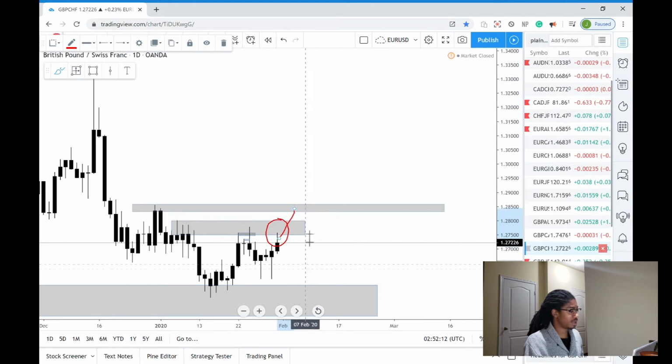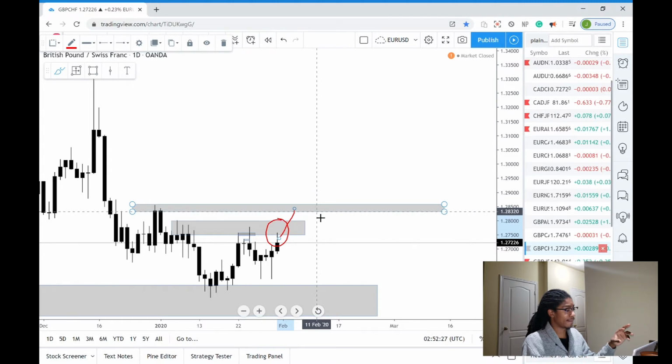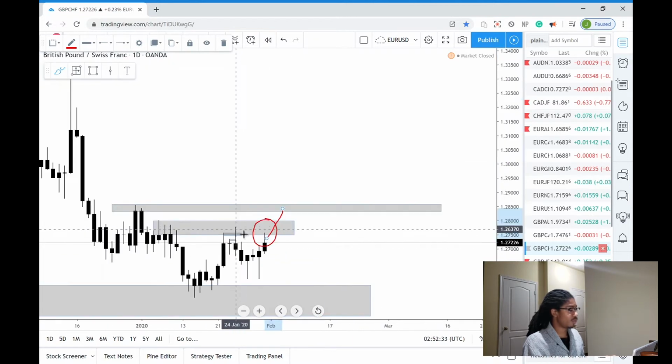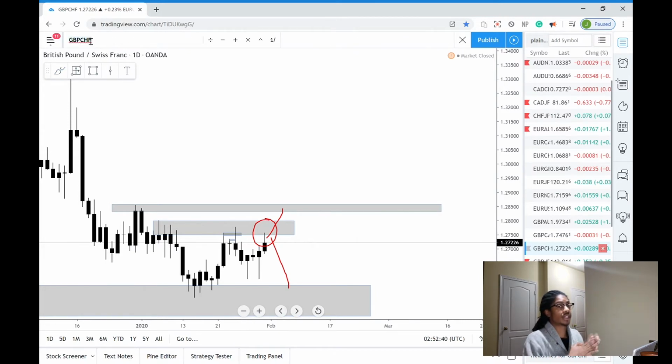Either we're going to come up to this one, which I don't really like. I would never take a long trade from here up to here because, like I mentioned in the previous videos, and if you know my trading style, I don't feel comfortable taking trades between support and resistance zones where there's not a lot of distance between them, right? Alternatively, if we see more sellers come into the market, even though the pound is strong, the Swiss may be a whole lot stronger, which will just send this price down, okay?